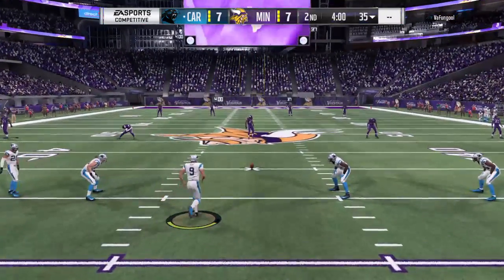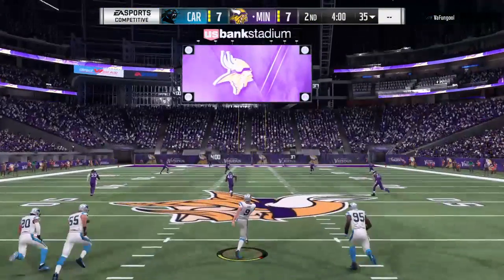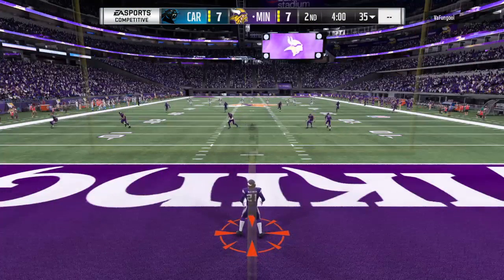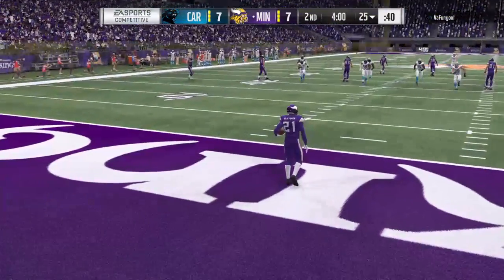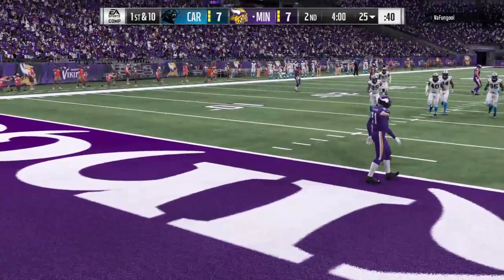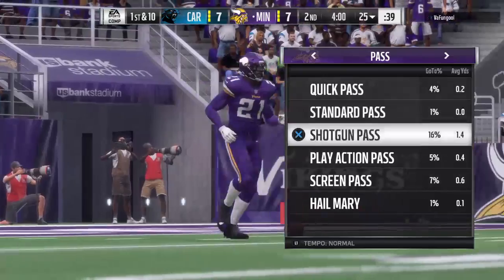So a tie ball game here as the kick's away. This is taken about 7 yards deep, and no run back here. This will be a touchback, and it comes out to the 25-yard line.